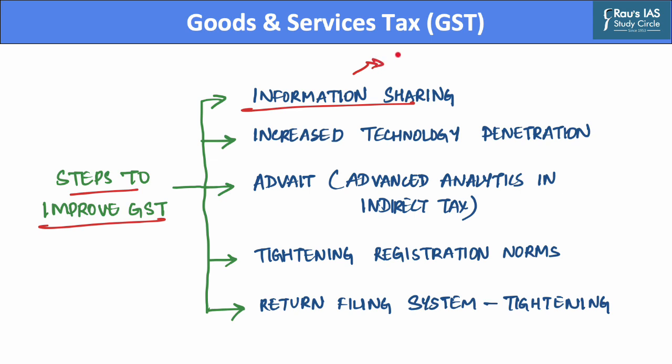And in this regard, the government has amended the provisions of the Prevention of Money Laundering Act of the year 2002. As this amendment allows the Enforcement Directorate to share information with the GST network. And hence, the ED will have powers to disclose information which is related to any prosecution under the Indian Penal Code and other laws.